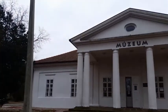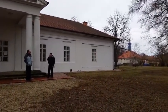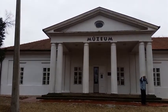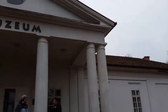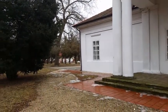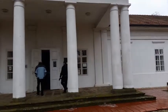The house used to be the house of the Lipse family. They lived here, and after the Second World War, when the Communist Party took over, they lost the house and it was turned into a museum. This is the first museum in a village in Hungary. The museum has the name of the Lipse family that was supporting the forces during this revolution.